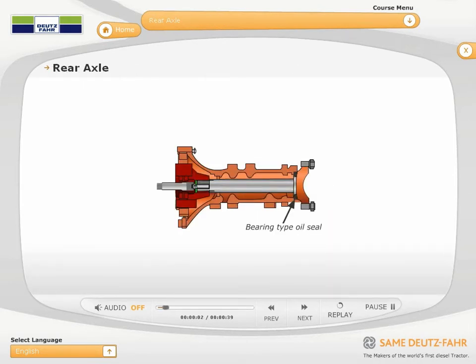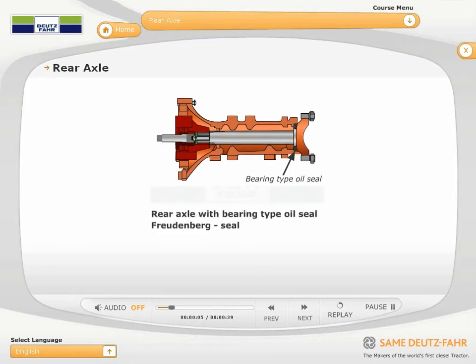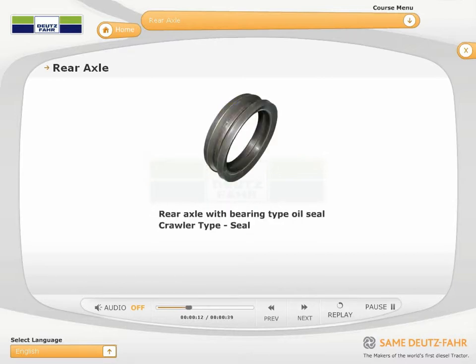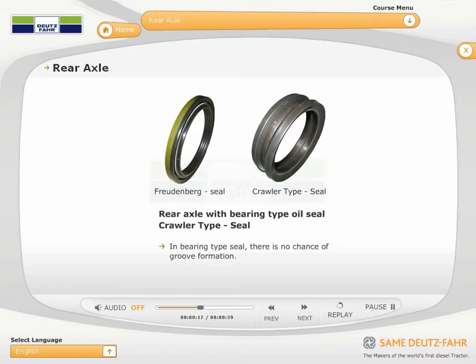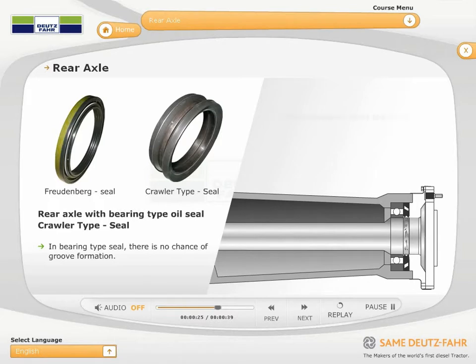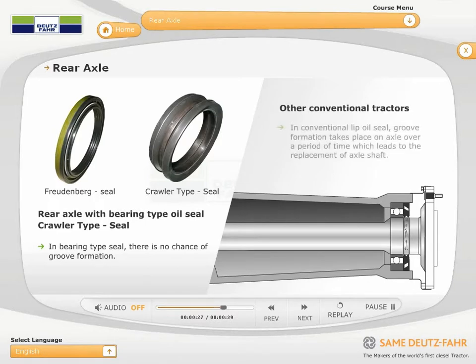Rear axle. Rear axle with bearing type oil seal, Fudenberg seal. Rear axle with bearing type oil seal, crawler type seal. In bearing type seal, there is no chance of groove formation. Other conventional tractors: in conventional lip oil seal, groove formation takes place on the axle over a period of time, which leads to the replacement of the axle shaft.